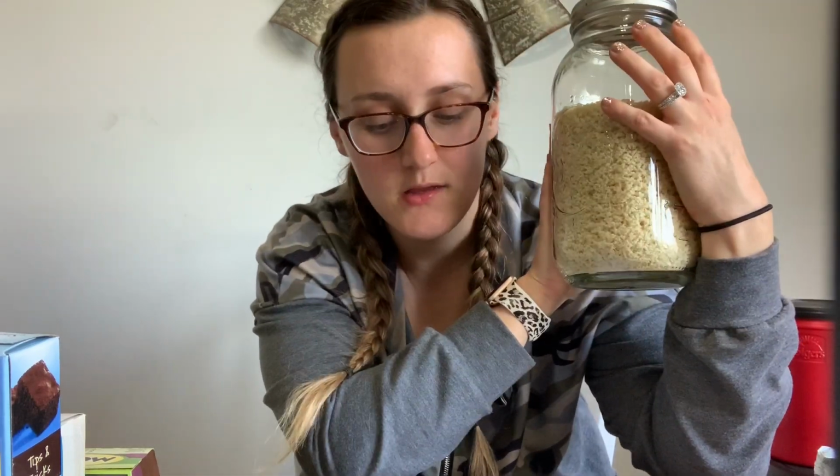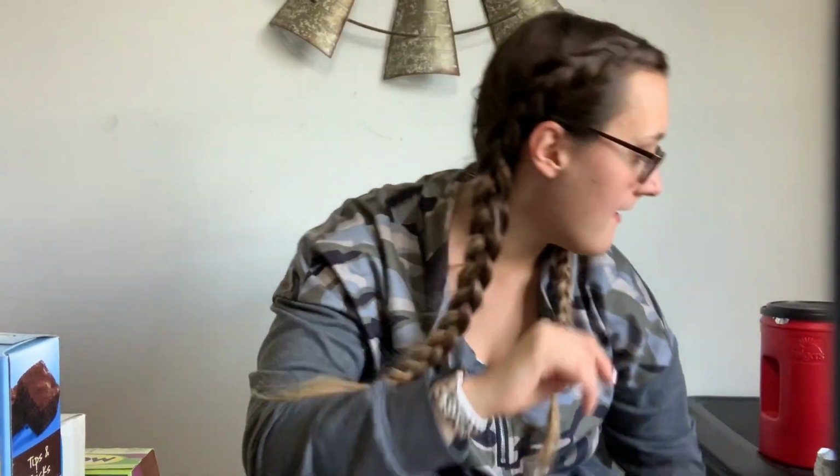Next up is panko breadcrumbs. I like to add this to my chicken parmesan, my chicken nuggets, my boneless wings, and this is 3 points for half a cup, which goes a long way.